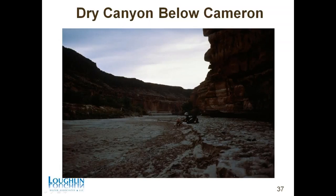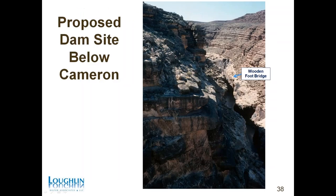And you can see we're in the Kaibab here, not very far below Cameron. And this is still not very far below Cameron. And here we're all the way through the Kaibab and the Toroweap. I think we're into the Coconino here. And there's a little wooden bridge right there. The Bureau wanted to build a dam here in the 20s, I think. And then in the 50s, there was a proposal to set off a nuclear device here and let the spring runoff go in and be stored in an early version of ASR, I guess. Well, fortunately, they didn't do that.